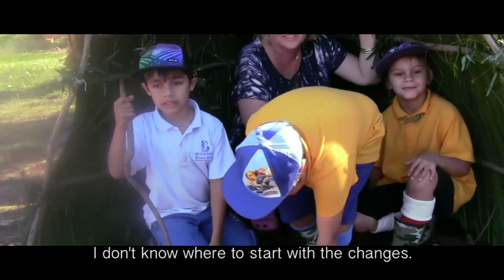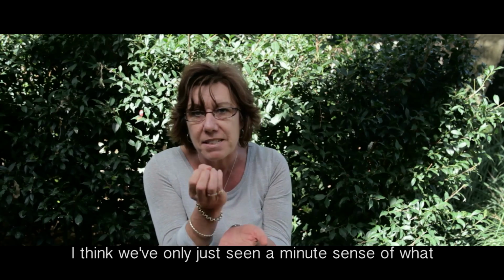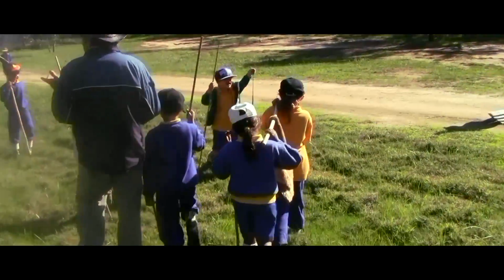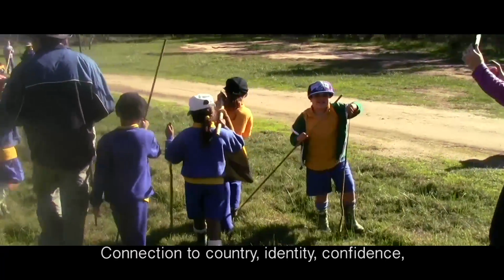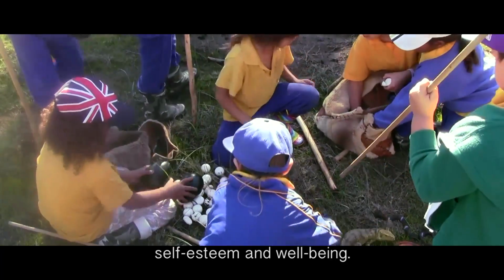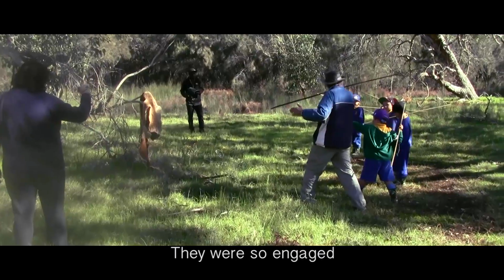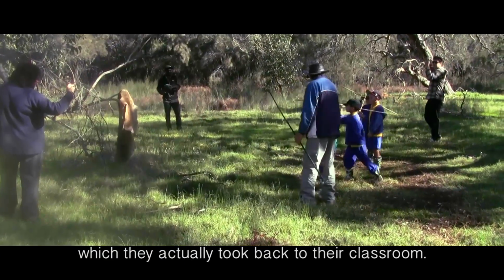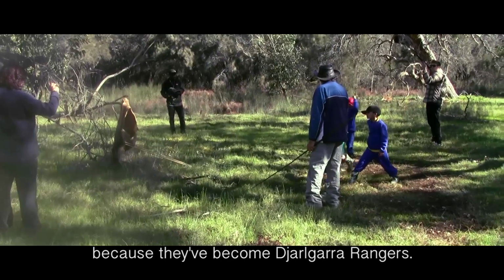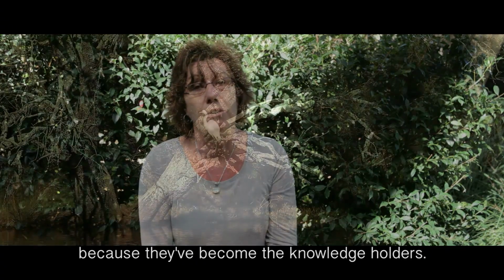I don't know where to start with the changes. I think we've only just seen a minute sense of what they can actually achieve in a program such as this. Connection to country, identity, confidence, self-esteem and well-being. They have risen to the challenge of being on country. They were so engaged, which they actually took back to their classroom. So they've taught their peers because they became Djarlgarra Rangers. They've taught their peers about country, because they've become the knowledge holders.